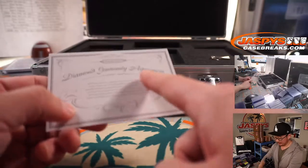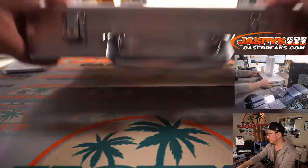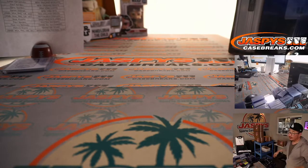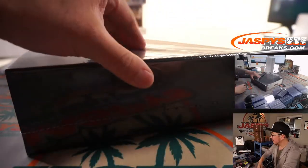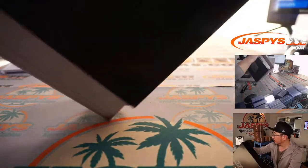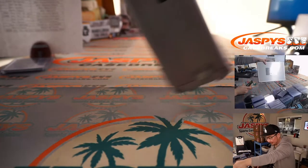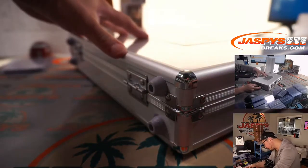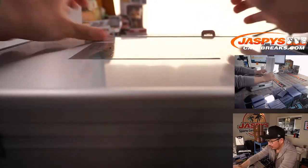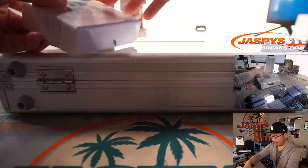All right, and those gems, it's in the fine print here, naturally mined, not lab grown. All right. But wait, there's more. Another briefcase. Good luck, everybody. The slider box first.